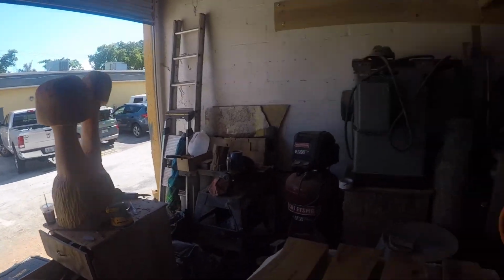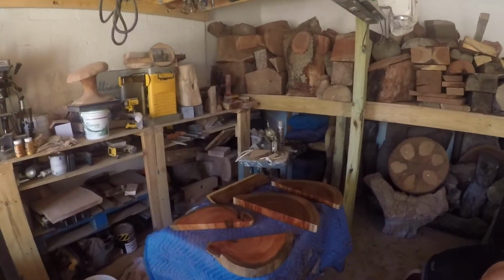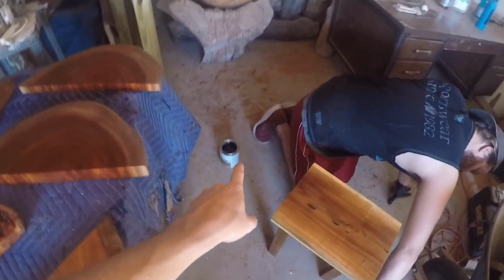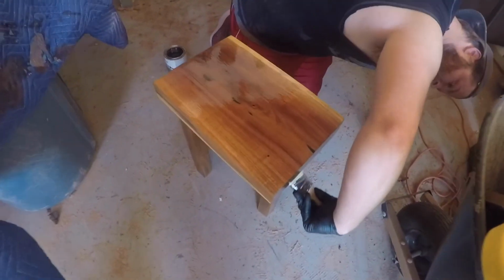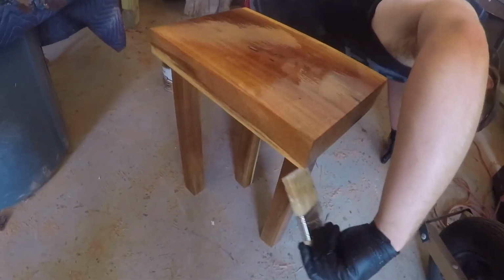So Sebastian does a lot of mushroom work, but he also does all kinds of other stuff. What is that stuff called? Polyester? Polyurethane. But like, just look at this piece right here. This piece is sexy. This piece is sexy.